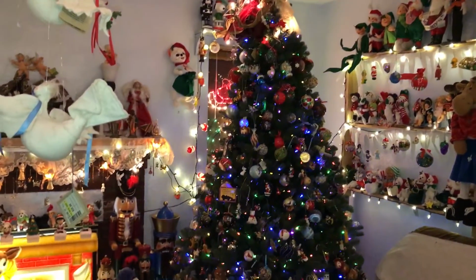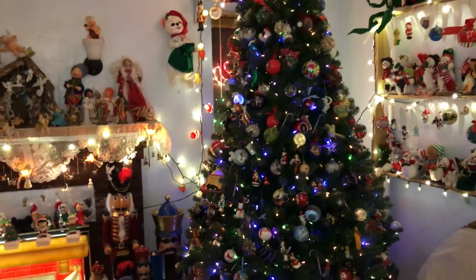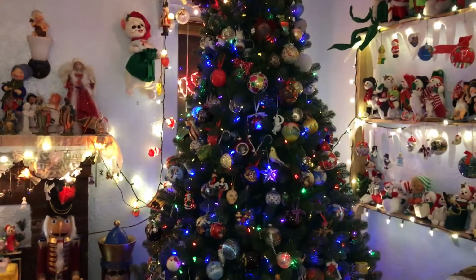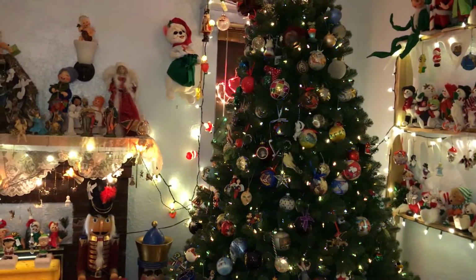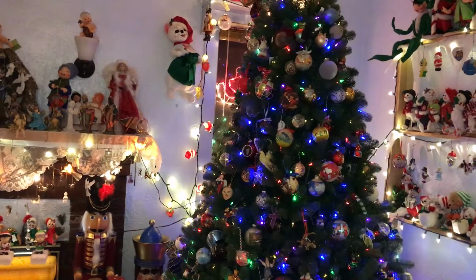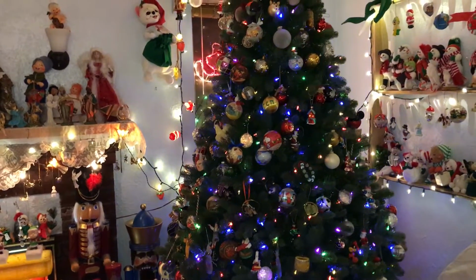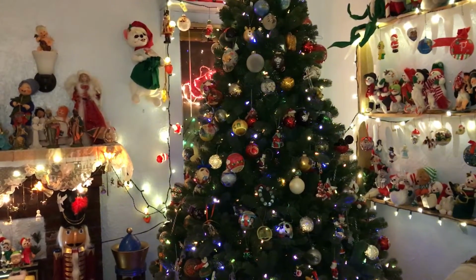Something I'll show you really cool is our tree. Now you'll notice the tree is moving. It's on a rotating stand. It's great because that way we get to decorate the entire tree and you get to see all the ornaments, and it rotates. There's 600 lights on the tree, I believe, pre-lit LED, and several hundred ornaments on the tree. It's nice that the tree rotates that way. You can spread out all the ornaments, and it looks full, but it's not overkill, I guess I could say.